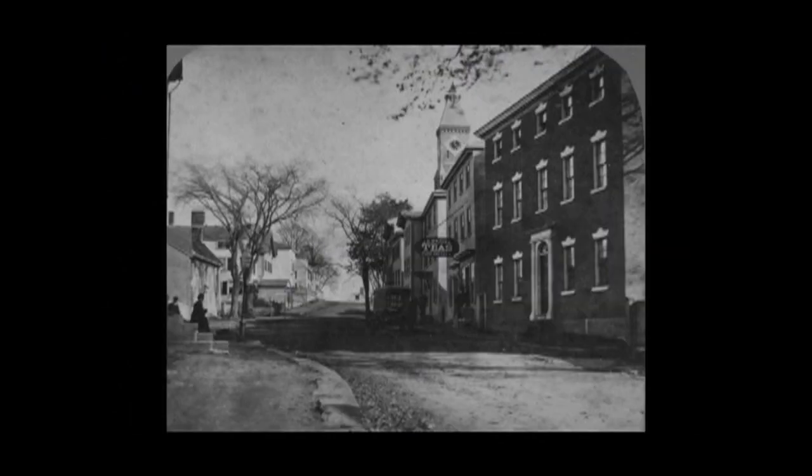Then you get up into the 1880s. Now Abbott Hall's there, so that starts to appear in some of the pictures. And this is looking up Washington Street. J.C. Graves had a tea and coffee shop over here on the right, and all dirt roads, still the gas lamps.